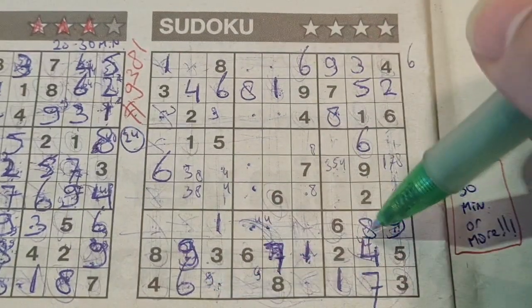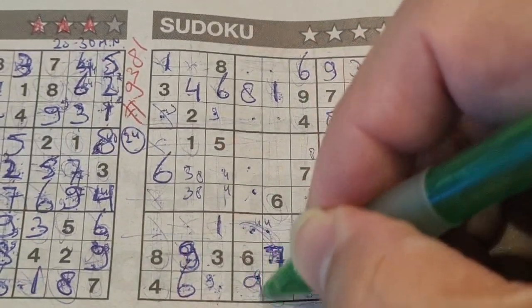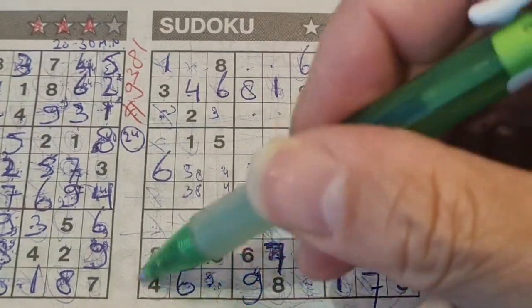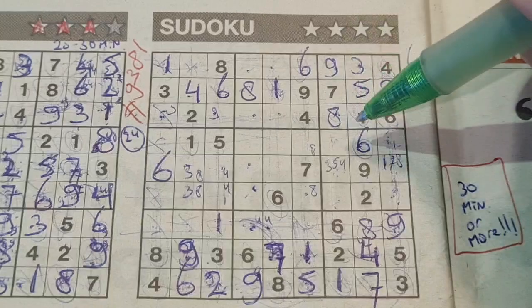Here can be 9. 9 in this row, 9 in the row below. So last row, only 2 places left for 9 should be here or there. We have a 9 in this column, no 9 there. 9 should be here. 2 numbers left. The 1, 2 is missing. The 3, the 4, 5 is missing. 2 and 5. We have 5 in this column, no 5 there. 5 should be here. The 2 goes there.